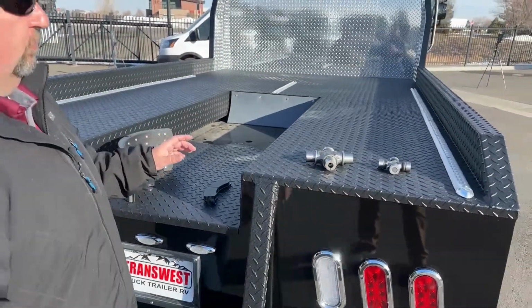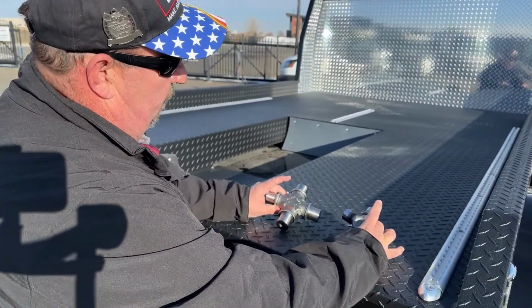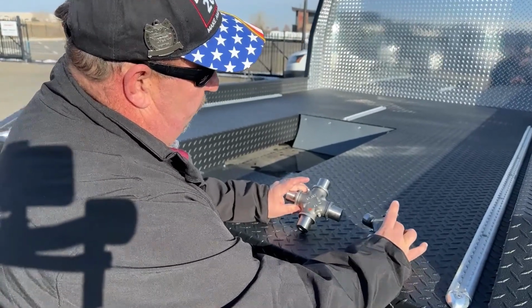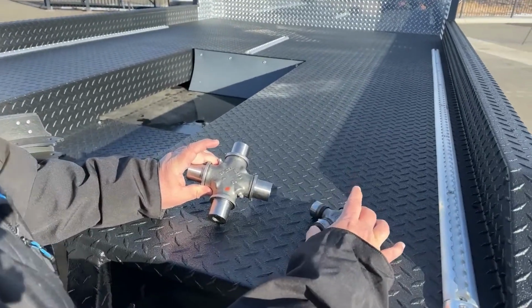Another thing is the U-joints. So all the torque and all the horsepower is going through here. F350, Freightliner M2. Which one of those is going to hold up when you really need it to? The advantage goes to the Freightliner.